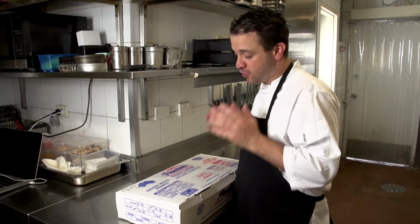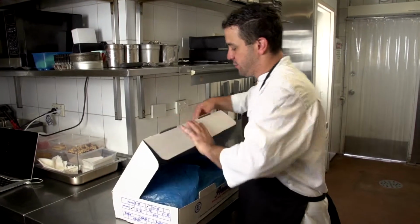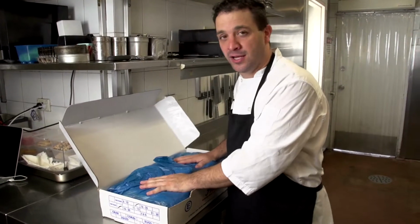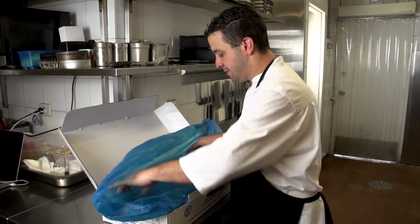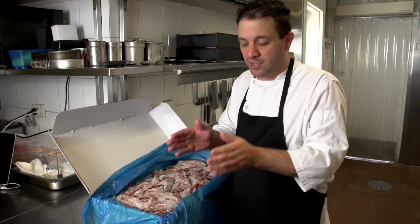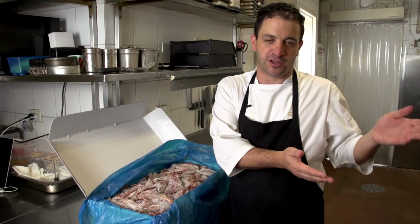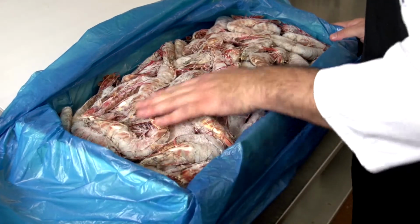Checking for quality of frozen seafood is just as important as fresh. First of all, we need to double check to make sure that there's a liner in there. This stops any freezer burn that's coming along the way. Open her up. Now we need to check for black spot. Black spot happens usually when temperatures change through the storage from the boat all the way through to the cold storage to us. So making sure there's no black spot, there's no broken pieces.